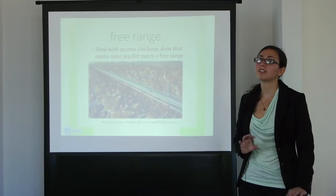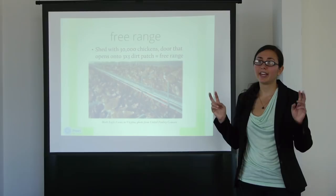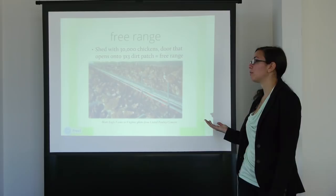This is a picture of a factory farm that meets the USDA cage-free standards. And I mean, it's true, the chickens aren't in cages, but this still isn't exactly what most people imagine when they hear cage-free or free range.